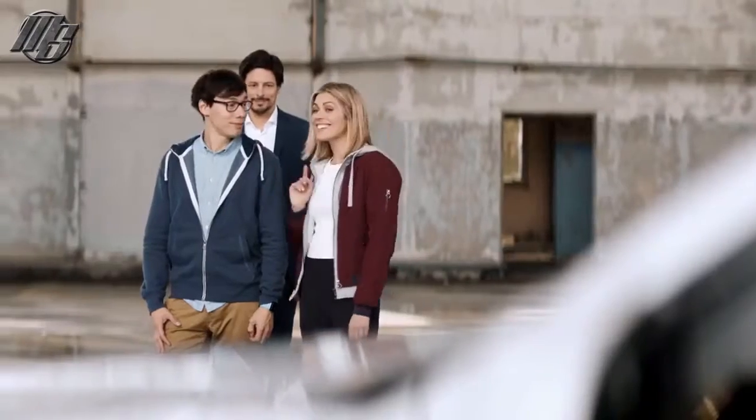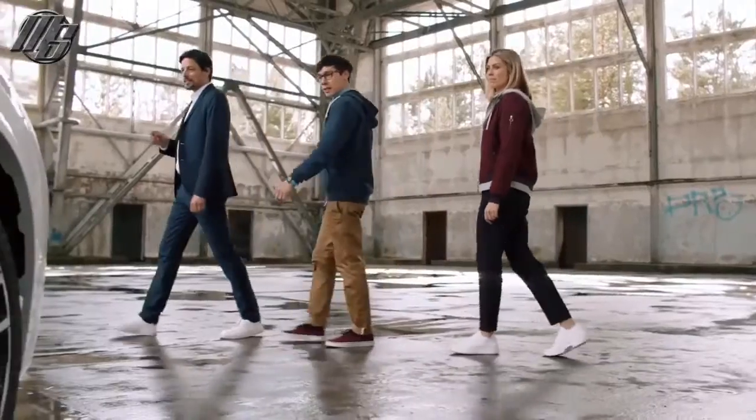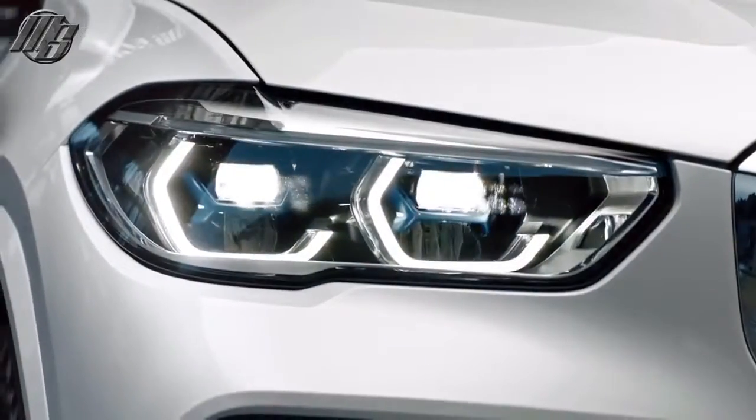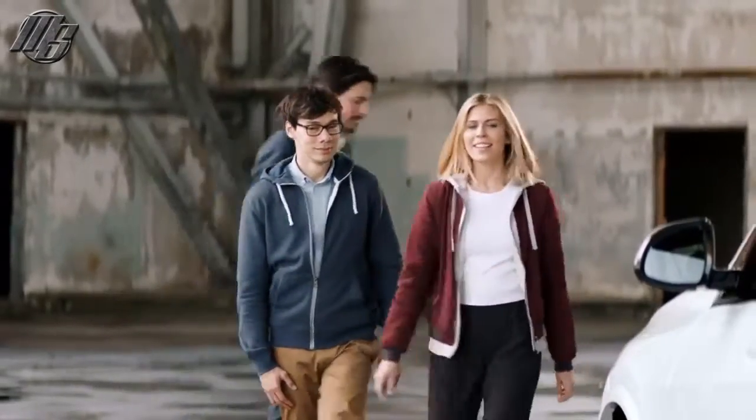And good airflow is essential for good aerodynamics. Exactly, as you can also tell by the size of that one-piece kidney grille. Look at these intricate laser headlights. Right, enough about the exterior. I think it's time to jump in.